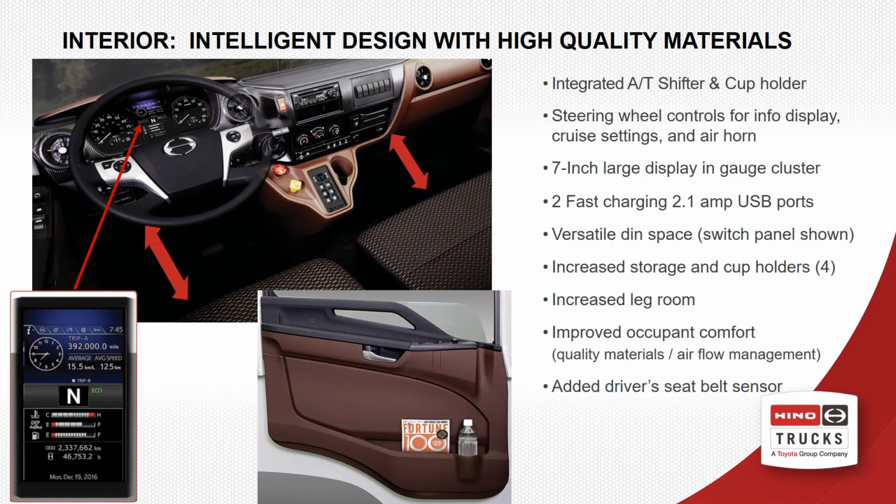One of the most obvious changes in the newly designed cab interior, we moved the automatic transmission shifter from the tower between the driver and the passenger seats to a dash-mounted setup. We also added steering wheel controls for information display, cruise settings, and an air horn, allowing the driver to keep his hands on the wheel.